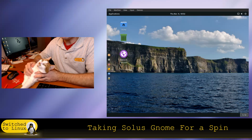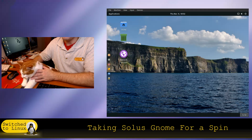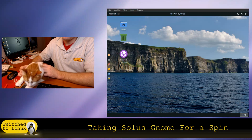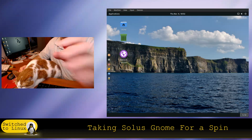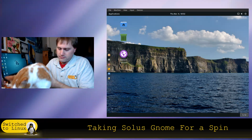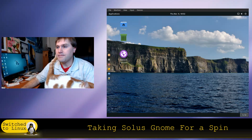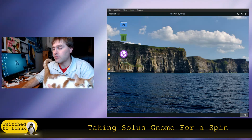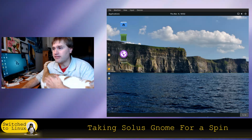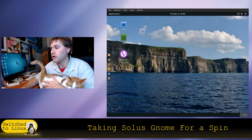That is Solus GNOME. It looks like it'll be a decent system. So in the next couple days, I'll go ahead and install this on my media PC, so I can run with this for a few weeks and see how that works. So hopefully, no, Kitty, you're not allowed on my desk. Go away. Come on. All right. So hopefully this will work out for me, and I'll have some good reports for you. But anyway, this is just a brief walkthrough showing you what we're doing.